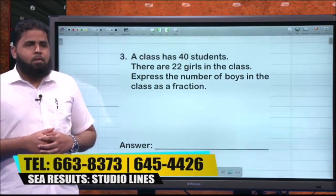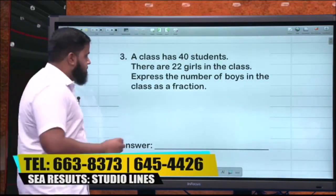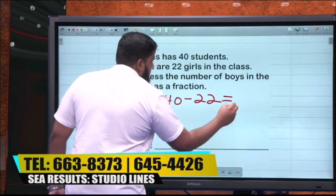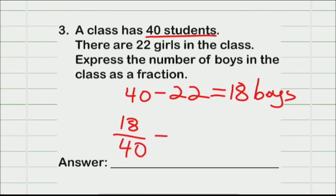So first you have to subtract 22 from 40 to find how many boys it is. All right. And you'll get 18. Excellent. So we have 18 boys. Yeah, so it'll be 18 over the total number of students in the class, so it should be 40. Very good. And then you reduce it. It'll be 9 over 20. All right. And what common factor did you divide by to get that 9 over 40? 9 over 20. Sorry, 9 over 20. What common factor? I mean 2.